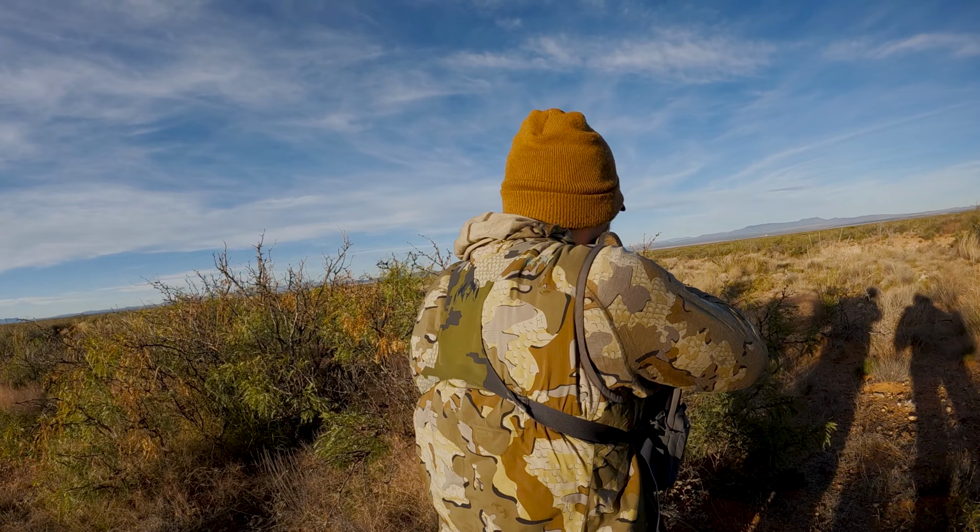Well, we crossed a nasty drainage on foot because it washed the whole road out. So we're gonna pop a hill and do some glassing. It's getting pretty late, so we'll just try to see if we can catch something moving for tomorrow morning, or if they're close enough, make a play tonight.